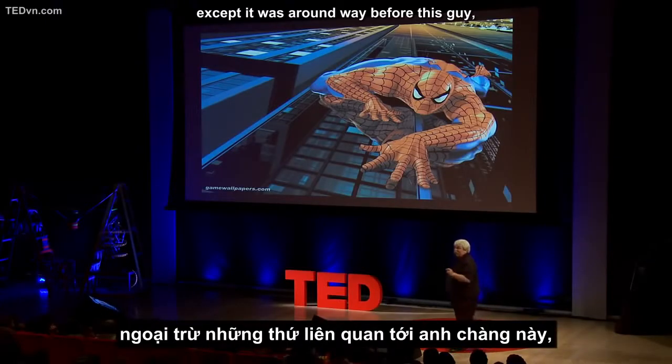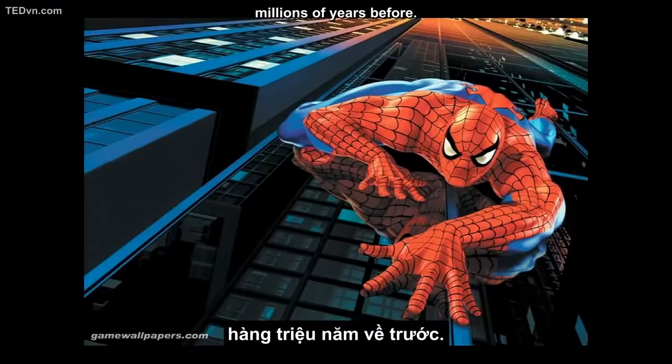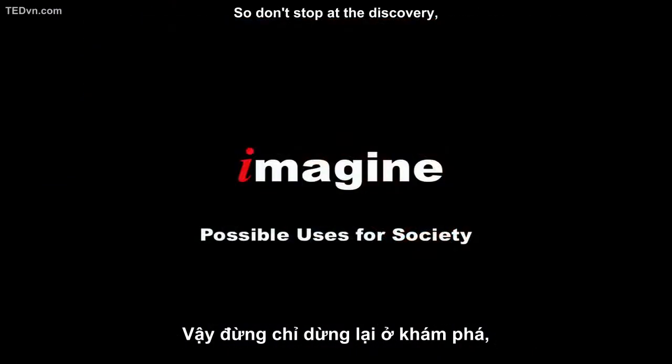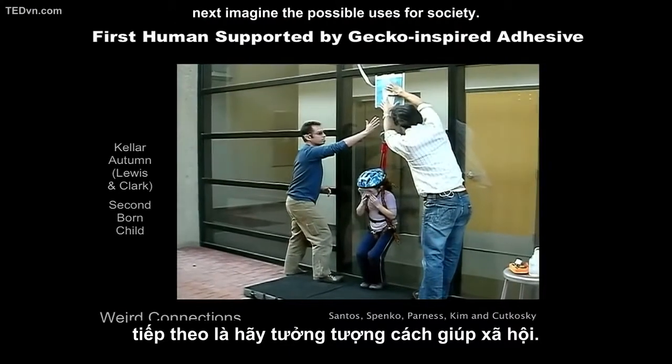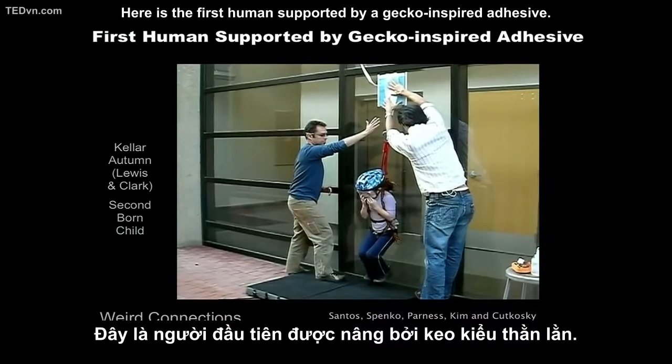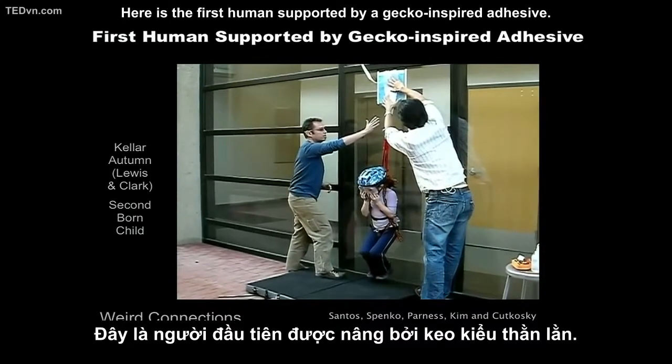Except it was around way before this guy, millions of years before. So don't stop at the discovery. Next, imagine the possible uses for society. Here is the first human supported by a gecko-inspired adhesive.